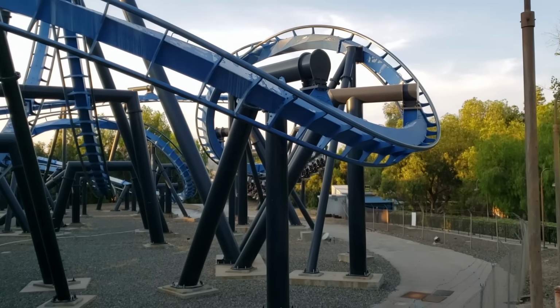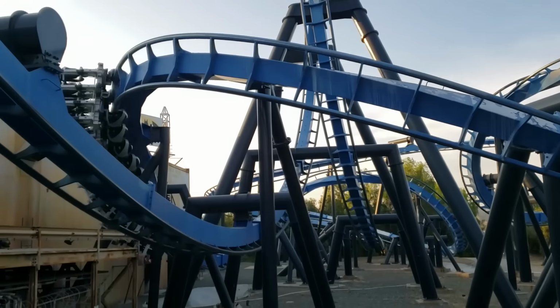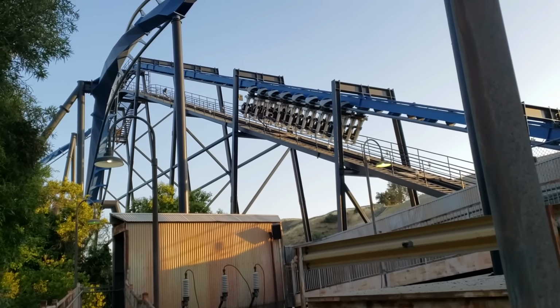The inversions will send the blood rushing to your feet, and by the time you get off, you may very well be surprised with how great this ride was. Overall, if you love inverted coasters, this one is right up your alley.